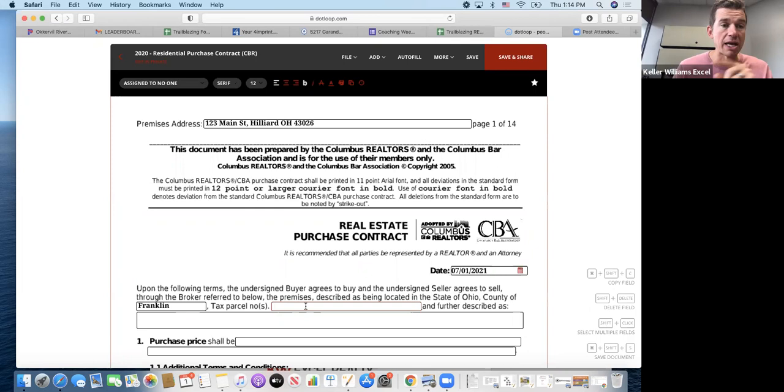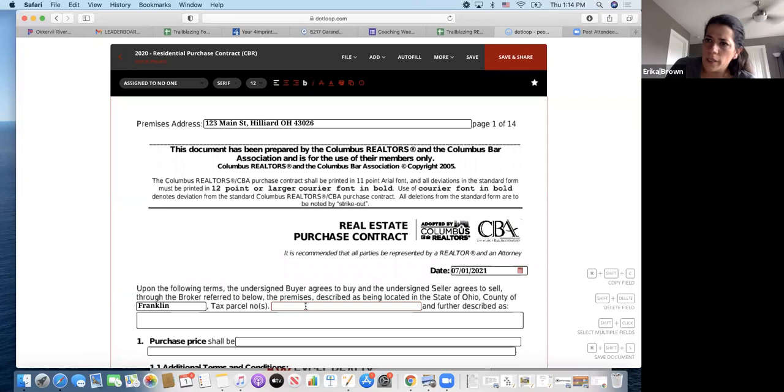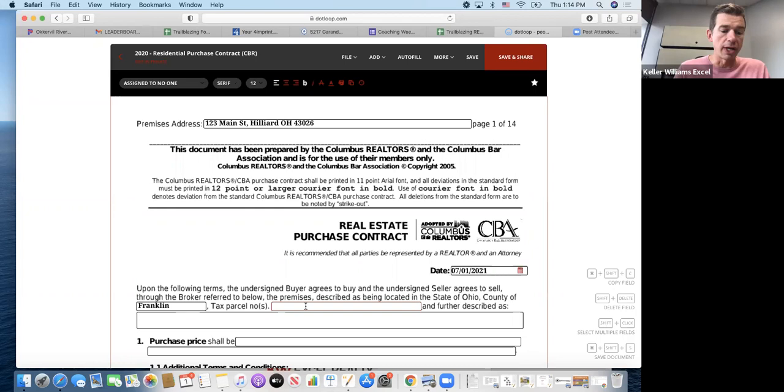What if they don't match up? I would err on the side of the auditor's website, but I would also contact the listing agent to advise them, hey, I don't know which one's right. Can you guide me? Do you know something I don't know? When in doubt, always reach out. Okay, so I'm going to make something up here. 01. Okay, cool. That's the parcel number. Just made that up.